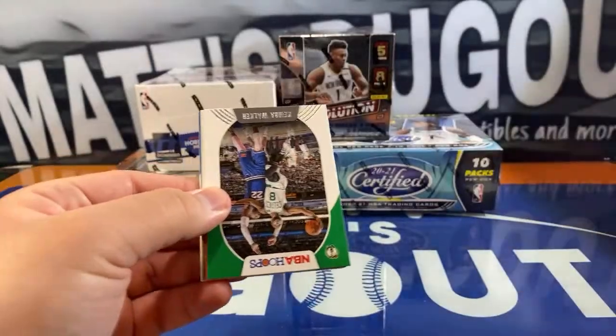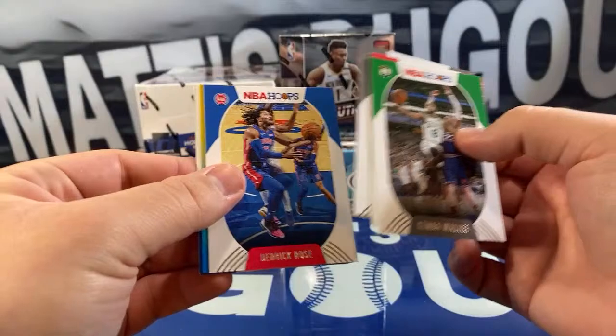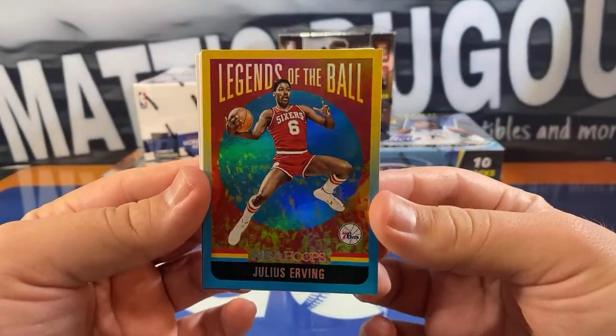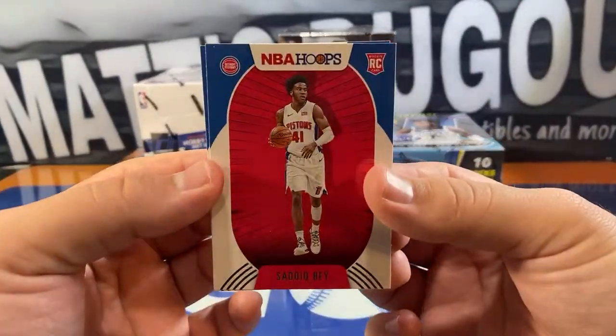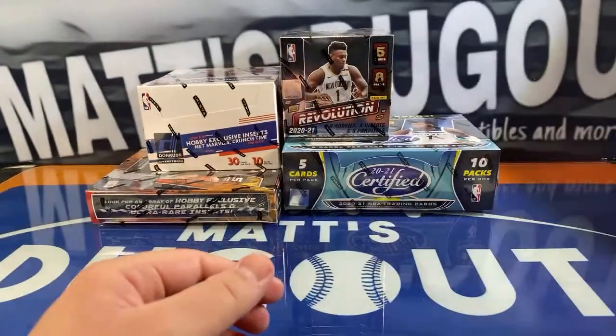All right, last pack, good start. Got Kemba, Lou Williams, Derrick White, Derrick Rose, and a Legends of the Ball insert, Julius Erving, 76ers. Nice. Sadiq Bey coming back, rookie Pistons, and Tyler Bey, the Mavericks.